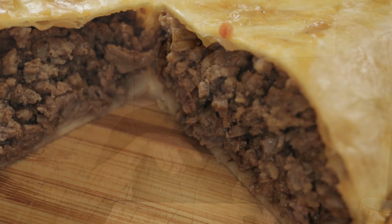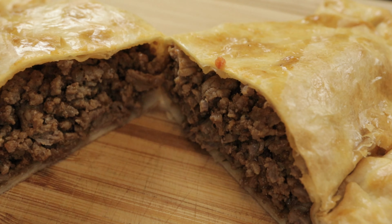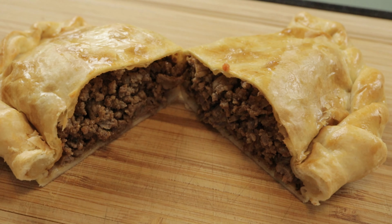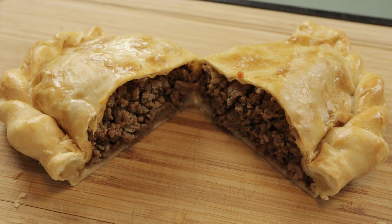They also have different other types of savory empanadas. They have a pizza version, they have a cheese version, a vegetarian one. They have a list full of them. From the three that I chose, I would definitely go back to the beef one again. The other 2 I could pass on, but the beef one is probably worth it if you want to go over there to check out empanadas.